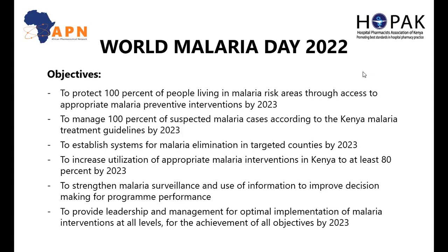The second objective from a policy perspective is to manage 100% of suspected malaria cases according to the Kenya Malaria Treatment Guideline by 2023. And that is focused on treatment. If we look at the policy imperatives and policy direction, for any particular condition, and for malaria specifically, we need to, one, test. After testing, we need to treat. And after treating, we need to track to ascertain that the treatment has been effective, and we know that people are getting better from the outcomes.